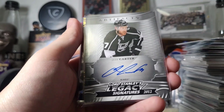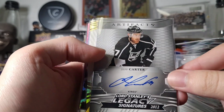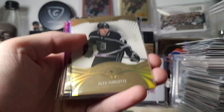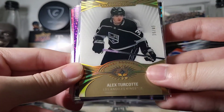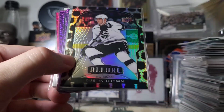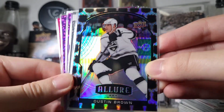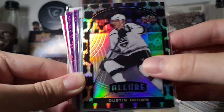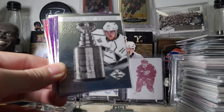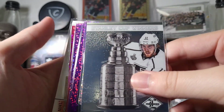Byfield. Cool Jeff Carter, Lord Stanley's Legacy with the Stanley Cup patch. Always like that little touch. I think I'll own like 4 of these. I don't know. I should just start flipping them because this was like $1 and a 49. It's out of 45. It's the really stupid parallel. It's just orange around the shield there. Stanley Cup winners from 12-13 Limited out of 199.